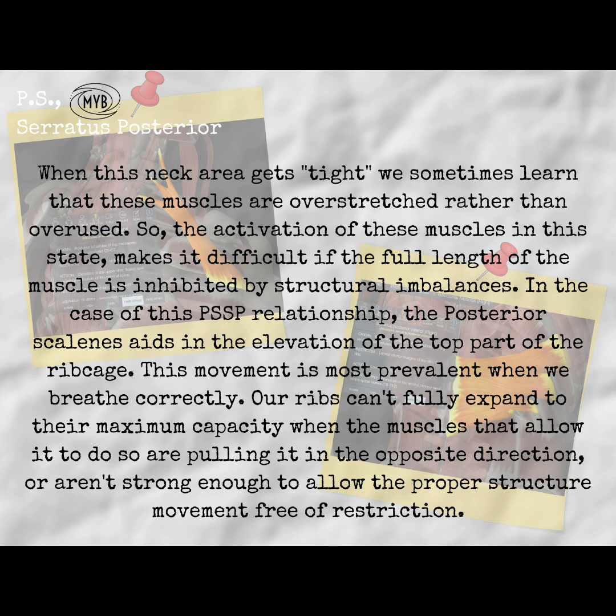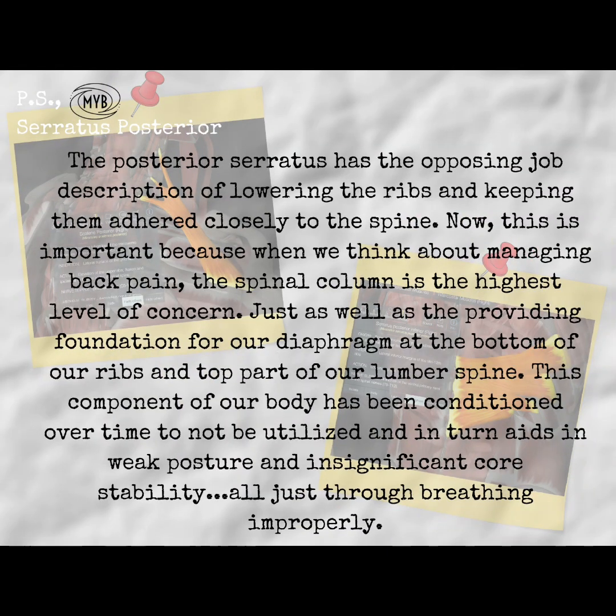In the case of this PSSP relationship, the posterior scalenes aid in the elevation of the top part of the rib cage. This movement is most prevalent when we breathe correctly. Our ribs can't fully expand to their maximum capacity when the muscles that allow it to do so are pulling at it in the opposite direction or aren't strong enough to allow the proper structure movement free of restriction. The posterior serratus has the opposing job description of lowering the ribs and keeping them adhered closely to the spine.